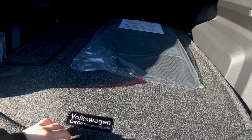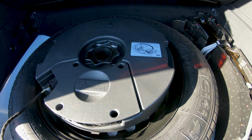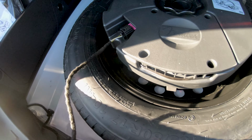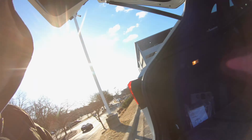Let's do that. There's a light over there. Look, one cool thing is when we open this, there's more space. This is the spare tire. There's a literal subwoofer down here. It says Fender because that's the audio, also in the interior. Look, there's a whole subwoofer. They fit it so well, in the middle of the spare tire.